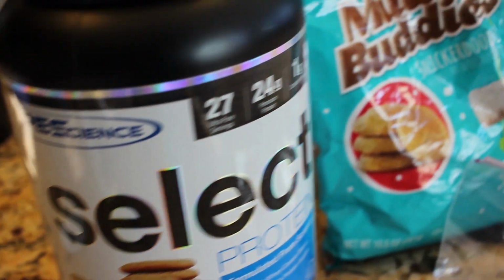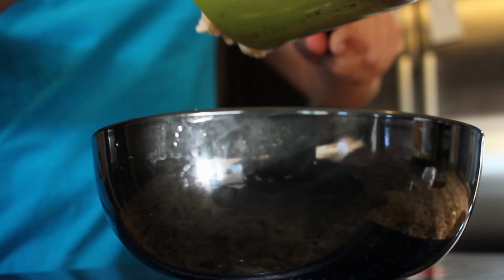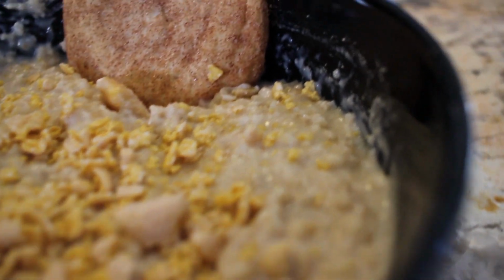So obviously we're gonna use the snickerdoodle protein powder, but this seems so healthy. We gotta junk it up a little bit, so we're gonna add a real snickerdoodle cookie and some snickerdoodle Chex Mix Muddy Buddies. So that is gonna be what's on the menu for tonight. Is this a random dinner or what? Oatmeal and protein powder, but it's nice and easy and delicious.